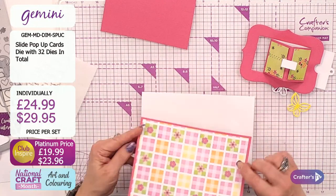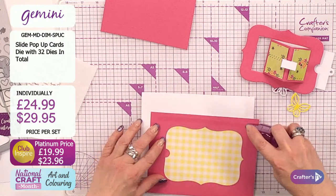You can actually see where I use this one from with my little demo piece. But again, I'm just going to come in.